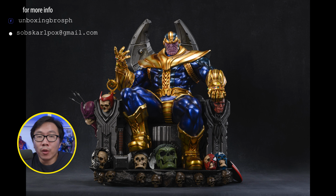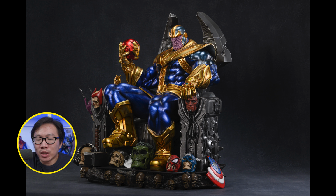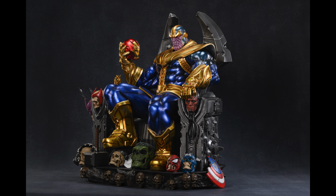The prototype of this Thanos on Throne just got printed, and wow, this turned out amazing. Way, way better than I expected. Big congratulations to everybody who was able to pre-order this one.